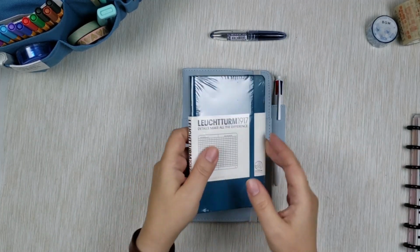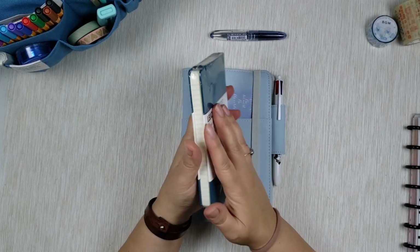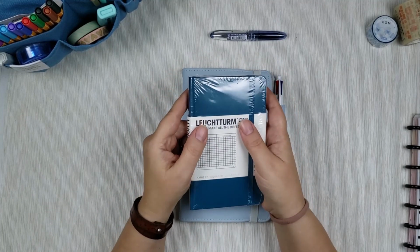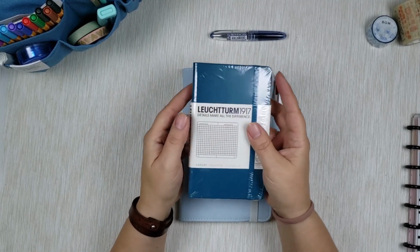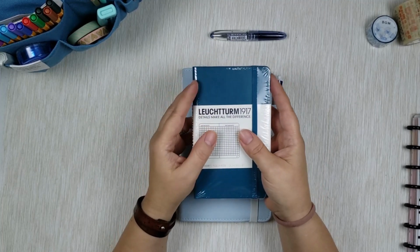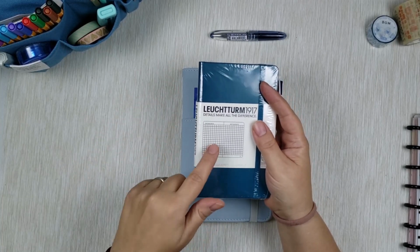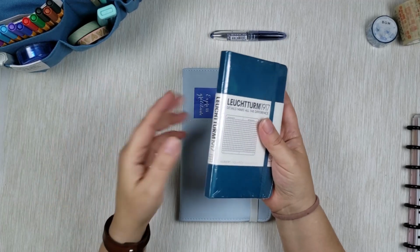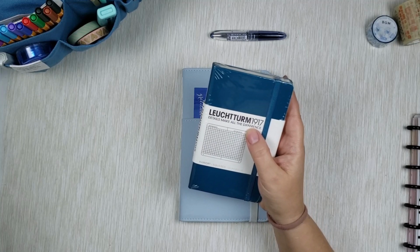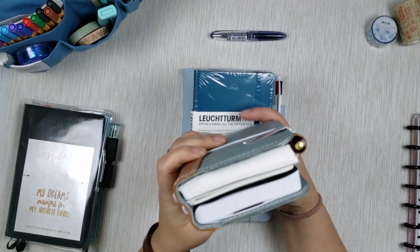The next one, I actually just got. This one is Electrum 1917 Pocket. They call it A6, so their notebooks are slightly different from everyone else. Technically they call it A6, but it's more like pocket sized, and this one is not a planner, it's just a plain notebook. It is squared or graph paper, which you guys know I love, and I'm going to be using this one with my pocket sized cover, this one, when I'm done with STALOGY.